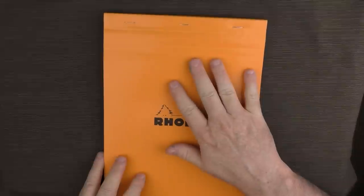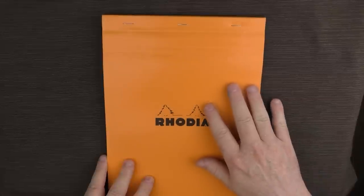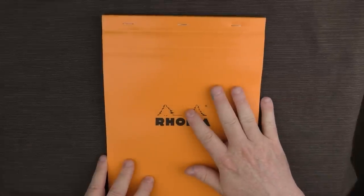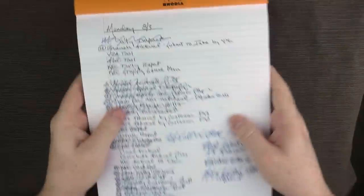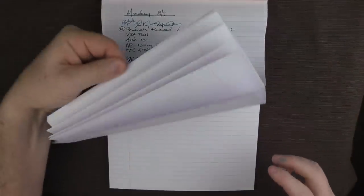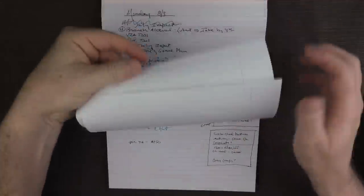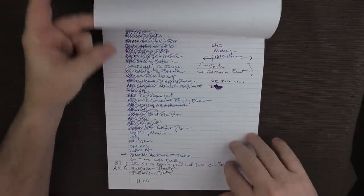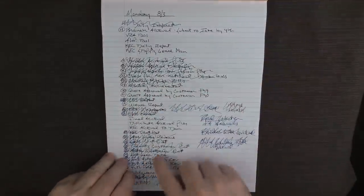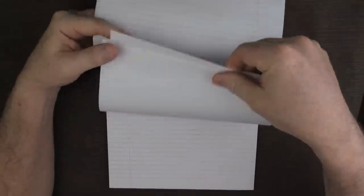But these top-bound notebooks are really nice paper. It is a coated paper, and it's very receptive to fountain pen ink. I do like how the top folds over, like this. And then this is actually my pad for work. And you can see every single day I have my to-do list. Typically it starts off with a nice clean list, and then by the end of the day, I've crossed off all the things that I need to do for the day, and then bring over the things that I didn't get accomplished to the next day. And so every single day I have a new list of what I need to accomplish.